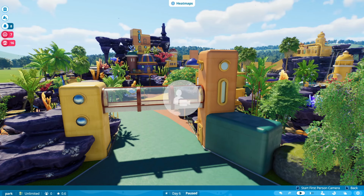Okay, so I'm gonna start in first person camera. So this is the entrance. It's a bit unfinished, but we're getting there. That's Main Street. Don't worry about it. It's unfinished. It's the Sea Institute. It's cute, right? I like it a lot. It's very vibrant and colorful and fun.